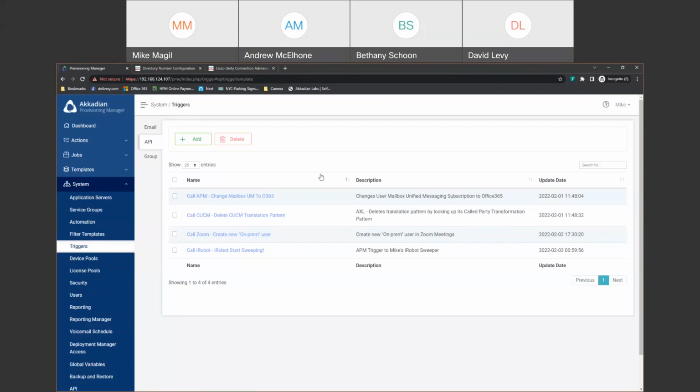So if you can see here, I have a bunch of triggers that I've created. I can call back to Provisioning Manager, which is one example. In this case, I am calling back to Provisioning Manager to run a job that reconfigures a unified messaging subscription in Unity Connection from Exchange to Office 365. I have a customer that is transitioning their Microsoft from on-prem to cloud, and they wanted to utilize Provisioning Manager's automated system to make changes to their Active Directory subscription and their Exchange subscription in Unity Connection.